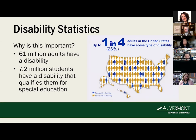So I'd like to start by talking about some statistics around disability. The image on this slide, which is from the Centers for Disease Control, shows an outline of the United States, and it's filled with human figures. You might notice that some of the figures are blue and some are yellow. The blue figures represent the number of adults in the US who have a disability. And the data in this image states that 61 million adults in the United States live with a disability, which is equal to 26%, or 1 in 4 adults.